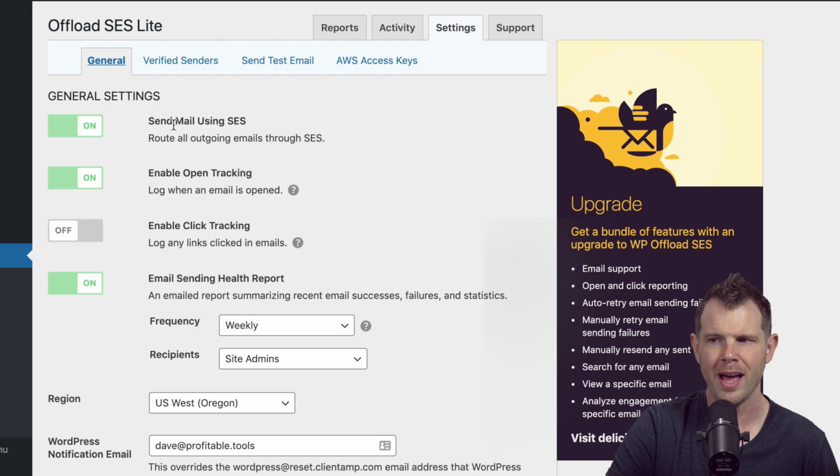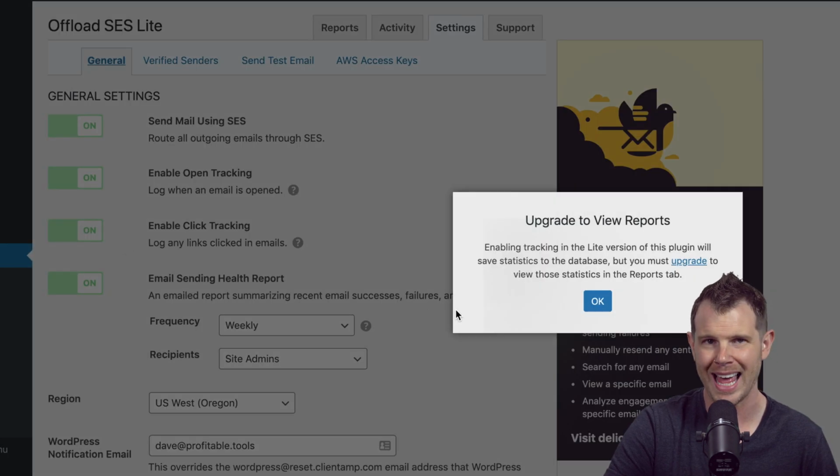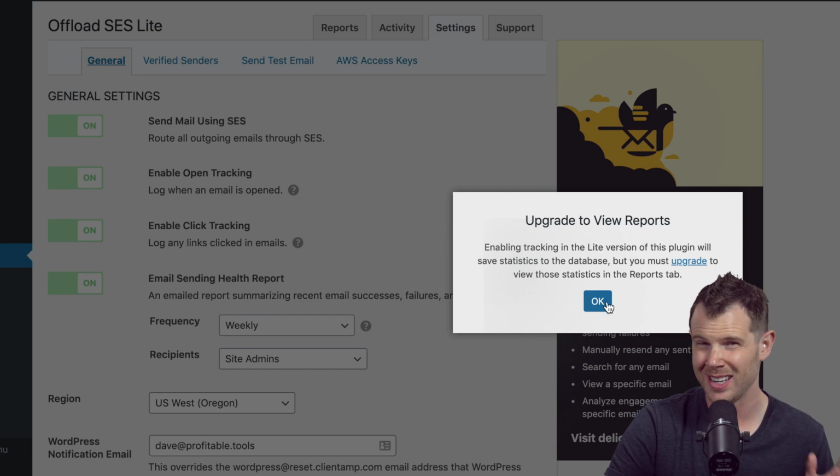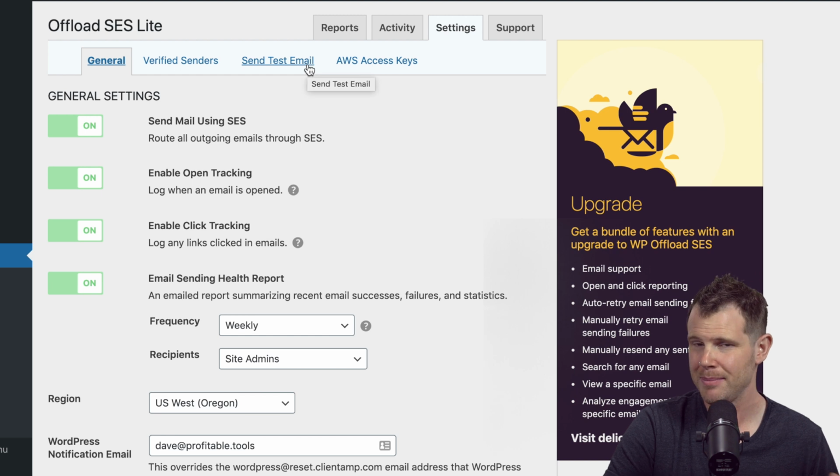You're going to want to make sure that you have send using SES turned on. We can also enable open tracking as well as click tracking. That'll add this to the logs. Now, in order to actually see the information, we're going to need to upgrade to the paid plugin. Let's go ahead and send a test email and make sure this is working.